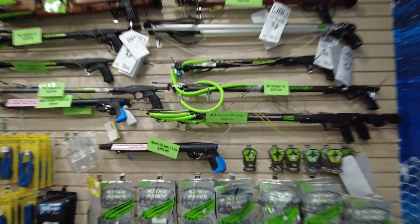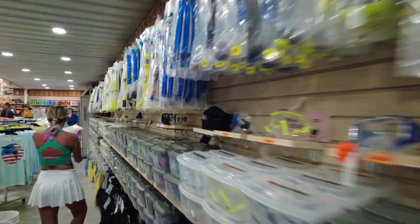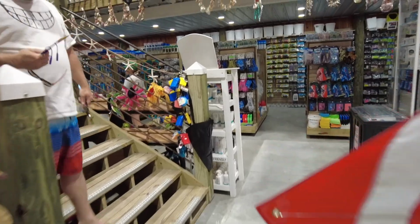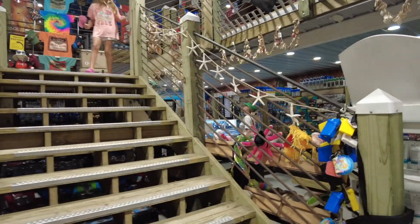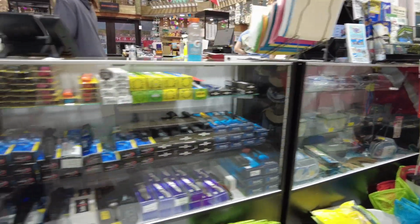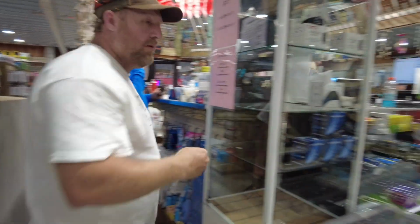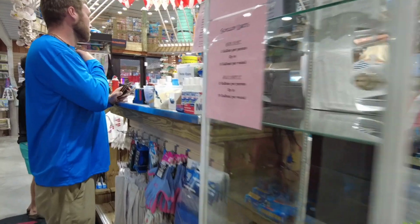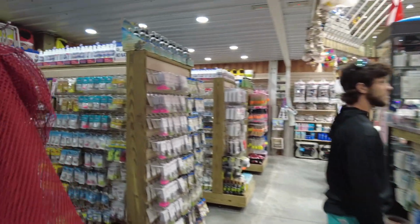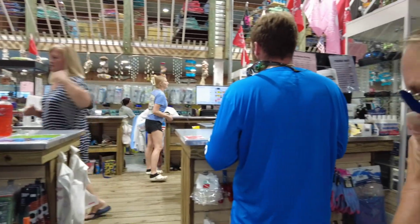But this place does have just about anything you could possibly need to get you out on the water. They're a full dive center, it's really neat operation there.